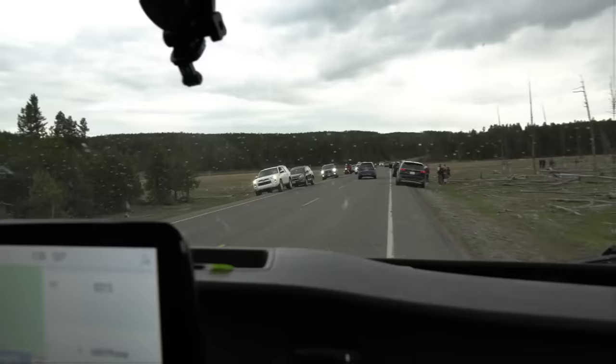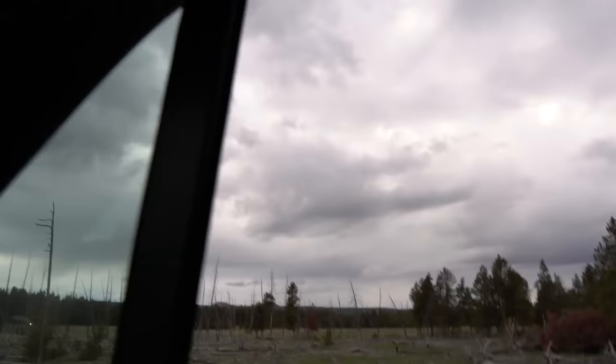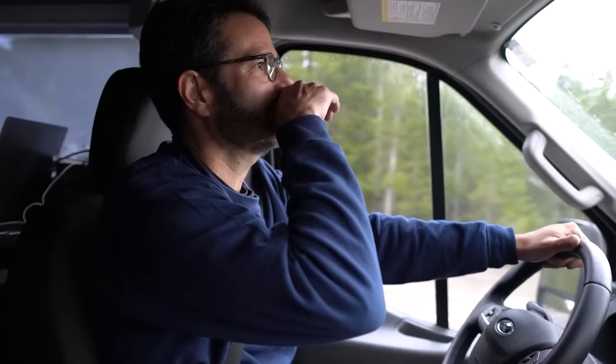Don't do it. Oh, we're coming up to our first stop here where there's people on the road. What is it? Do you think it's a bear? Do you think it's bison? What percentage do you think it's bison? I think it's bison. 95%. 95% is bison. I say it's something else. I say it's a geyser.